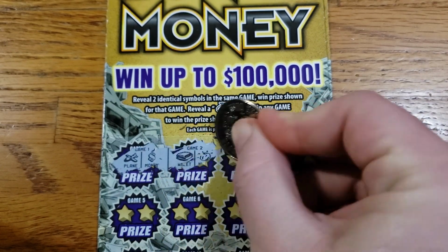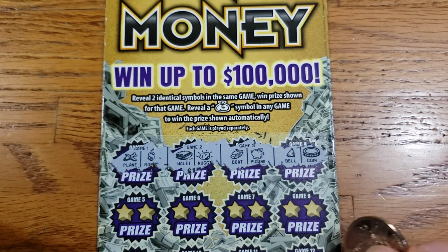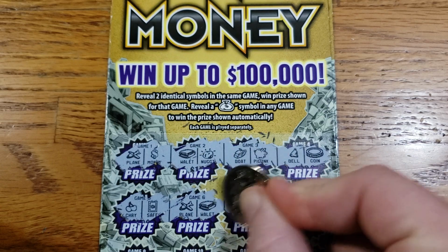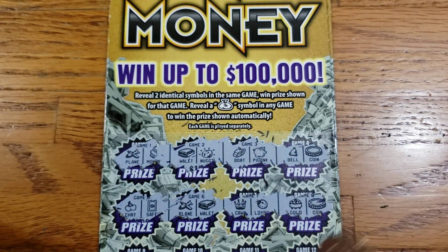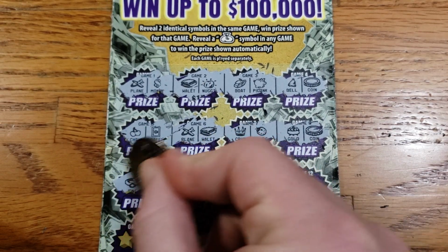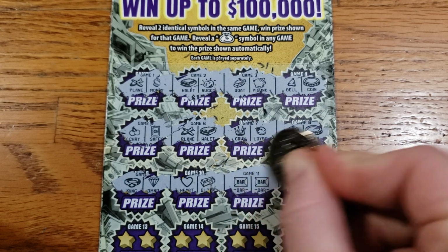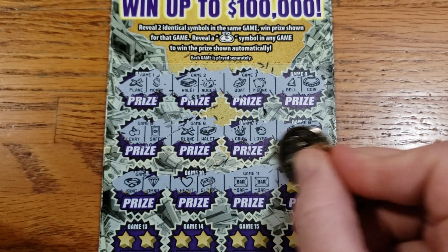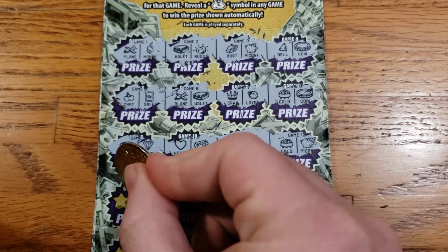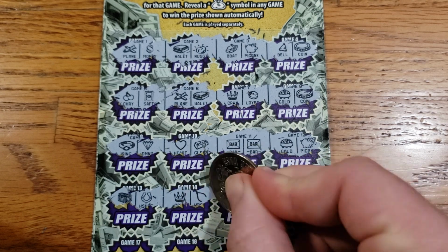We're looking for two identical symbols or the money bag. Nothing yet. There we go. We got a win. We got two bars right there. See if we can get anything else on this one. It's always nice to start it out with a win.